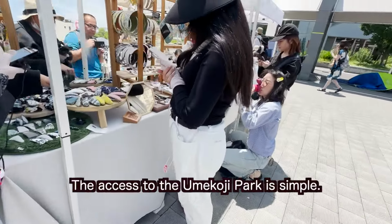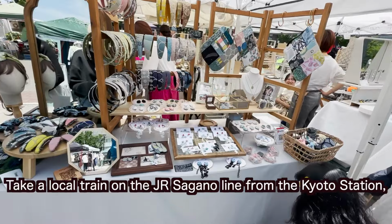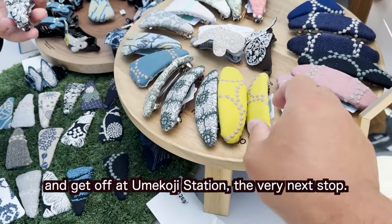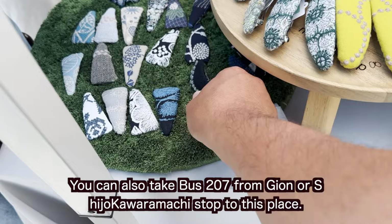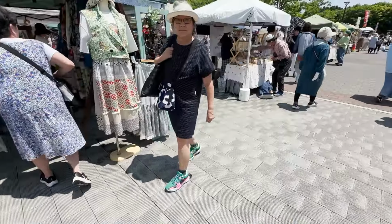The access to the Umekoji Park is simple. Take a local train on the JR Shinkansen line from Kyoto Station and get off at Umekoji Station, the very next stop. The Umekoji Park is already right in front of you. You can also take bus 207 from Gion or Shizukawa stop to this place.